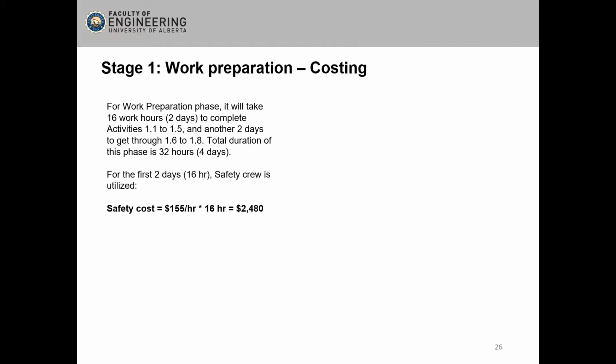For the work preparation phase, it will take 16 hours total to complete activities 1.1 to 1.5, and another 2 days to get through activities 1.6 to 1.8. The total duration of this phase is 32 hours, that means 4 days. For the first 2 days, the safety crew is utilized. Therefore, the safety cost is around $2,480.